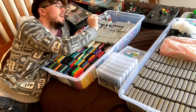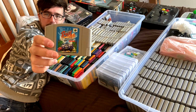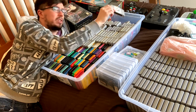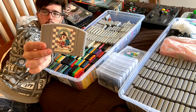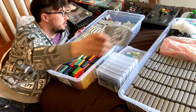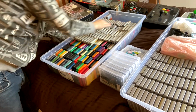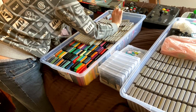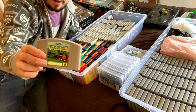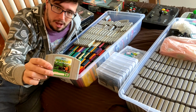That was Top Gear. Got a bunch of racing games. Like here's Top Gear Rally. There's another Top Gear game in here as well. Here's Choro Q. That was a big one in Japan. Or is this? Oh, this is Choro Q 2. This was exclusive to Japan. And then we've also got, oh, here's Dobutsu no Mori. Here's the OG Animal Crossing, which came out on the N64 first before it ended up coming out on the GameCube.